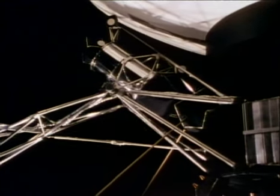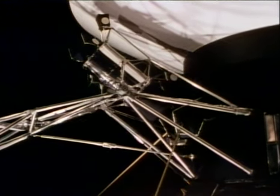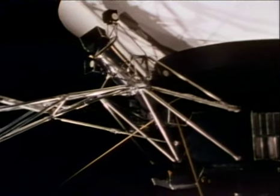But Voyager cruises so far from the sun that it cannot depend on solar power. Instead, it has a small nuclear power plant, quarantined from the rest of the ship.